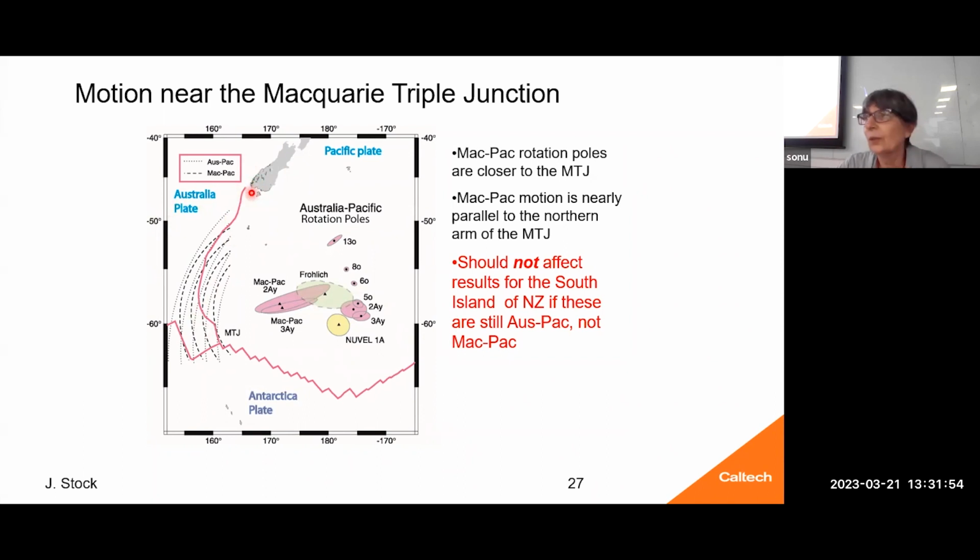So this is something we need to figure out: where the Macquarie Plate was, and how much of this motion might have been due to capture of the Australia plate by this new plate Macquarie, out of the same seafloor that used to be Australia Pacific.